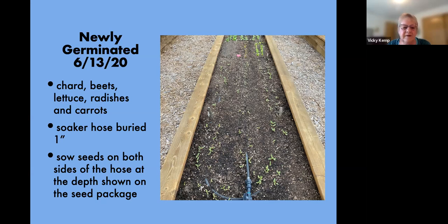I had a neighbor flag me down one day. They knew I was a master gardener. They said, oh, we got these raised beds. We have soaker hose in there and we put the carrots in there. We're watering like crazy, and nothing's germinating. So I was walking right past their house. I just, as a friend, not as a master gardener, went in and looked at the raised beds, and they had the soaker hose 4 inches deep. And the seeds are only 1/8 of an inch deep for carrots. Of course, the water wasn't getting up to the seeds.